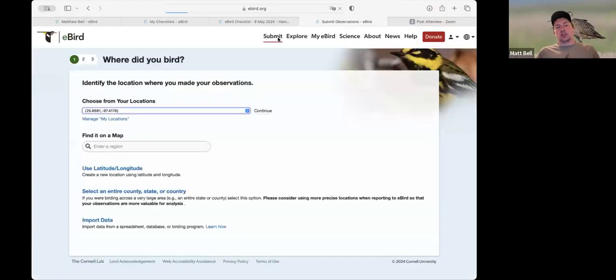Now, submitting through the website, like I said, is one way to do it, but a lot of people in this day and age use the app. So I'm going to attempt... Matt, we do have a question.